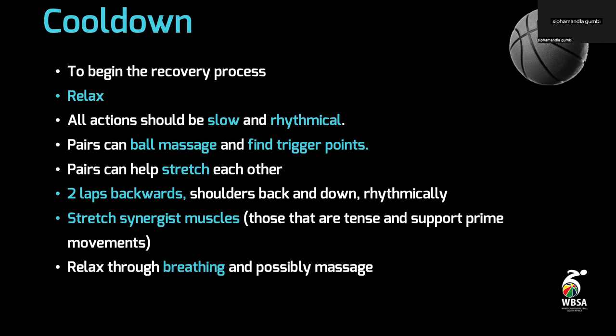This is where it comes in, and your physiotherapist, even you as a coach, you should be wary of such, because you'll find that some of the players will even cramp after the game. And the reason for that is because the body has taken quite a bit of hammering, for lack of a better word. They've taken a bit of hammering during the practice session, or maybe in the game. Now your body needs to recover.